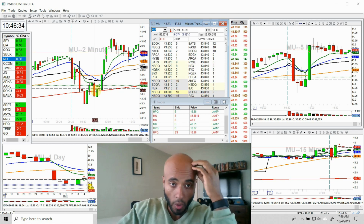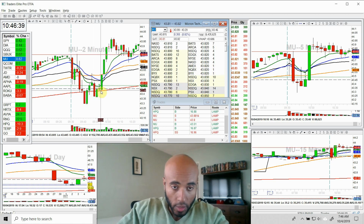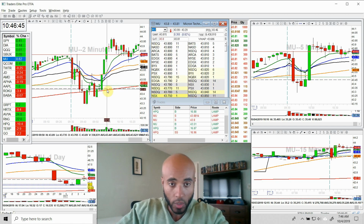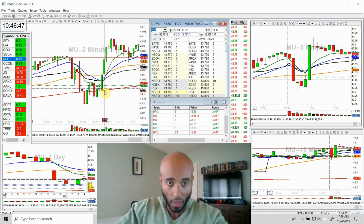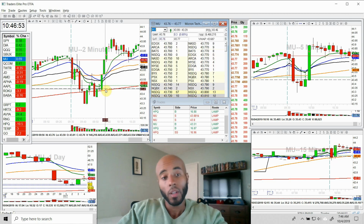And once I saw that this red bar did not have a follow through, and this green bar bounced off the 200 and also this dotted line, which is a previous closing price, the combination of the 200 and the previous closing price, I mean, that's significant support.